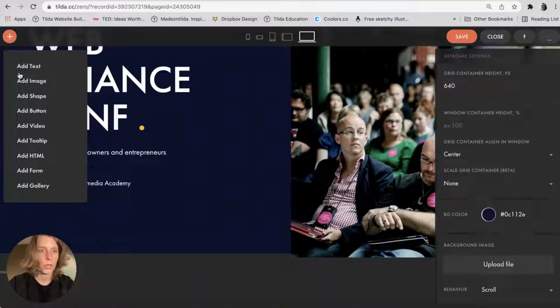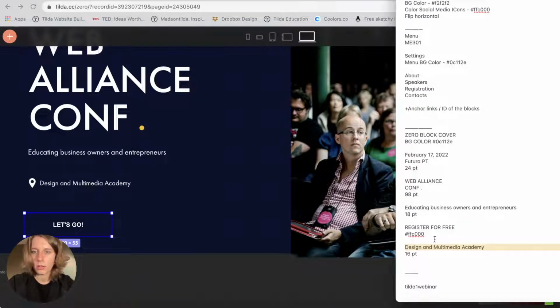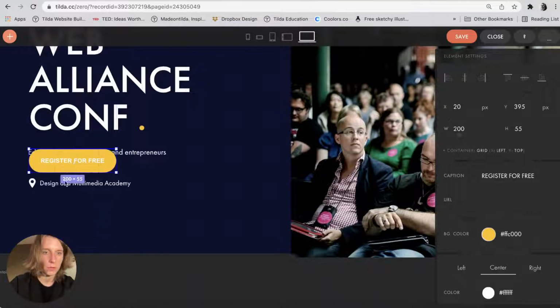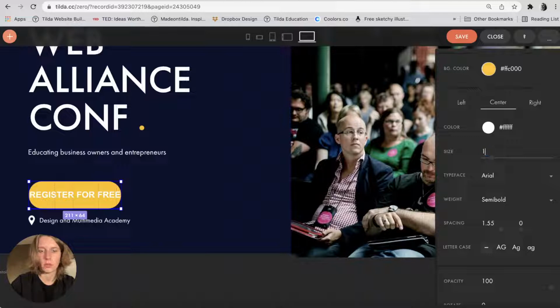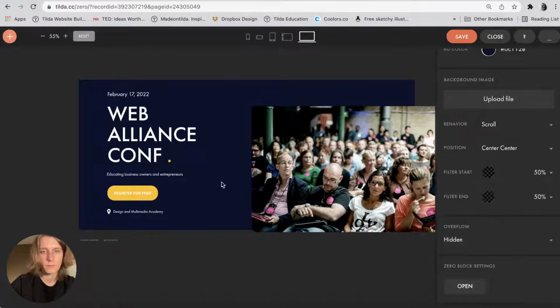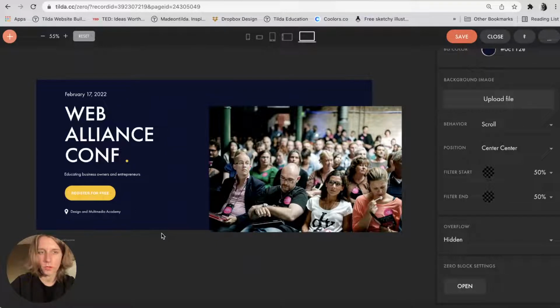All right, then I want to add a button. I want to make it, of course, yellow. Where is my lovely yellow color? Is this one, and the name is Register for free. Yes, and I think this button goes just before the address. And I want to make it a little bit bigger, just like that. Okay, and the copy on the button. Oops, no, too big. Just like that. Something like that. Well, it's not bad. Not bad at all. And this is my desktop version.